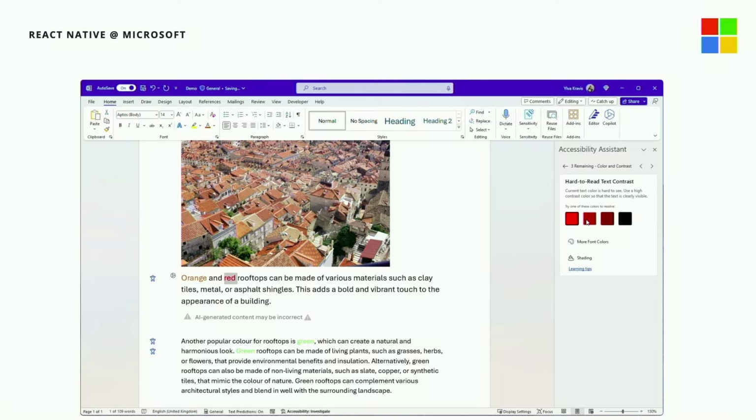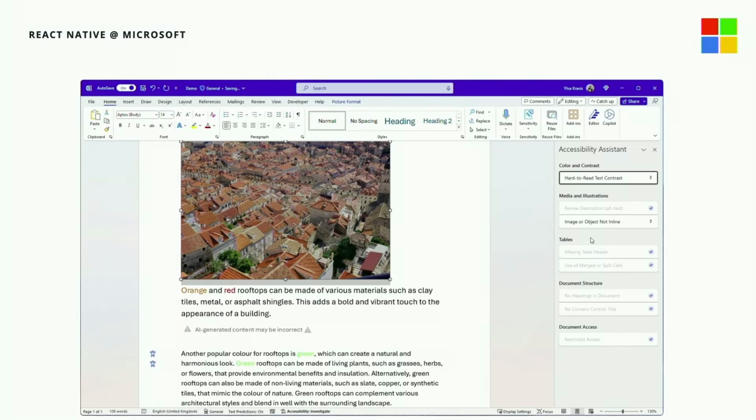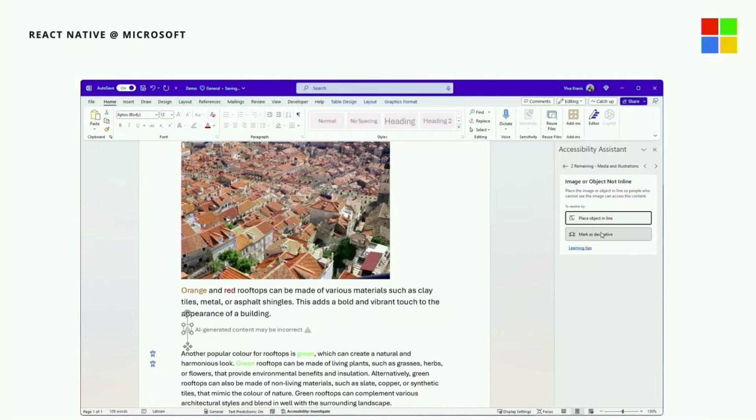This area that you see on the right, the column over there, is entirely written in React Native. And you can see how well it blends with the rest of the desktop application. Folks at Microsoft are using React Native to either create new features like this one or modernize old features.